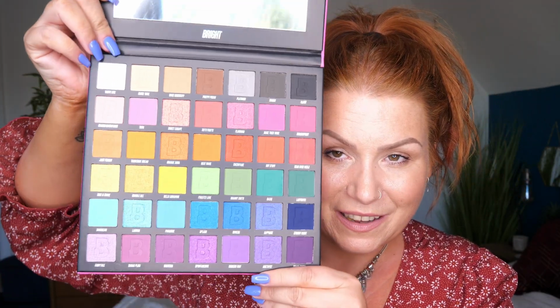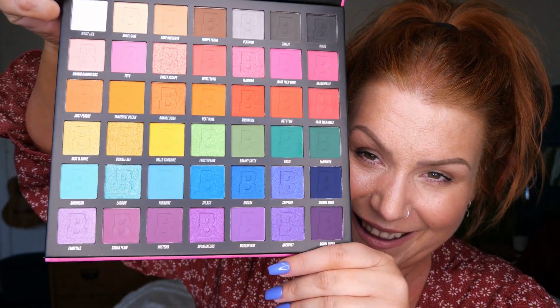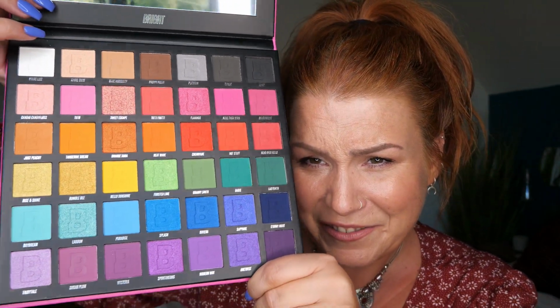42 colour palette. And this is the Brights palette. Wow, look. Ooh. So pretty. Gorgeous colours there. Yeah, really happy with that. It's not an everyday sort of eyeshadow palette, but if I wanted to create something a little bit more dramatic, then obviously you've got all the colour shades here, haven't you? Plus you've got some neutrals up there, and I really like that there's a black as well and a white. Yeah, it's a really, really nice palette.